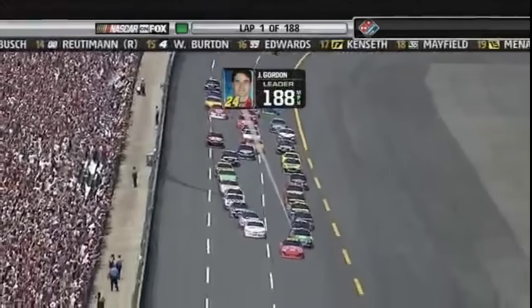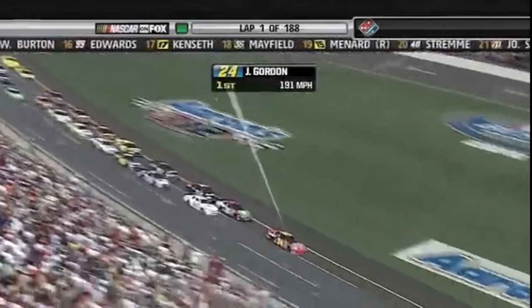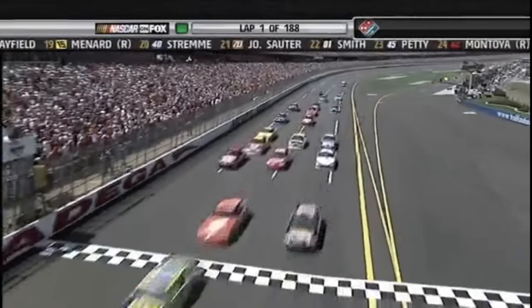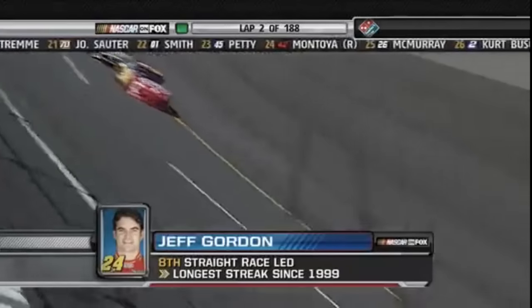Here they come to complete the first of 188 laps. It's like winding up a great big old rubber band. You get her wound up and let her fly. Jeff Gordon will lead lap one, five more bonus points. He has led a lap in eight of nine races in 2007 now.